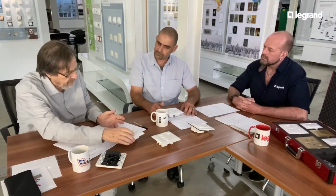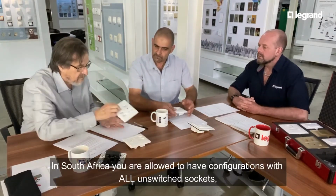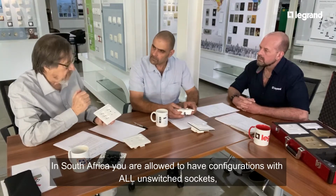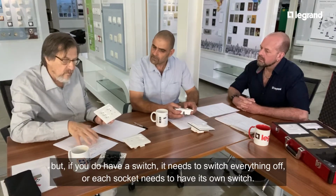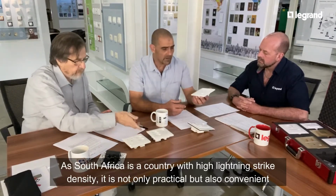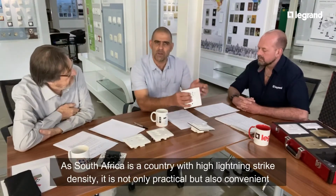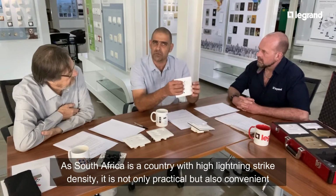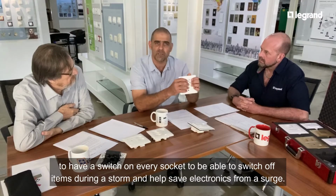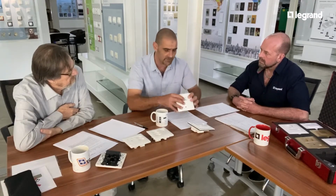Although in South Africa you're allowed to have an unswitched socket like this, if you do have a switch, then you've got an option according to the table that you'll see there: you either switch everything off or each individual socket by itself. And let's remember, in South Africa it's a habit to have a switch. It's convenient with our lightning storms. It's nice to go and switch your TV off. It might just save the electronics from the surge coming through your systems.